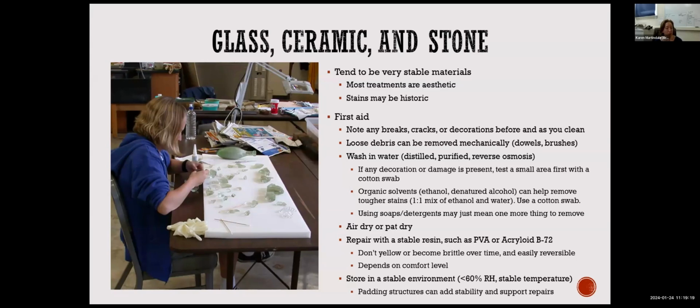If you want a deeper clean, you can use a cotton swab soaked with a water and ethanol solution. I usually go for just a 1-to-1 mix. You'll roll the cotton swab gently across the area that you want to clean to lift up the dirt.